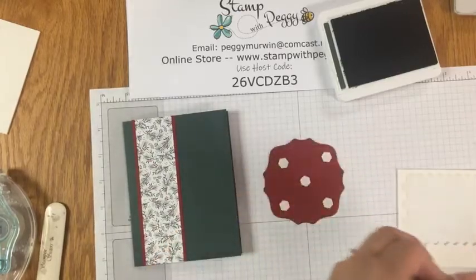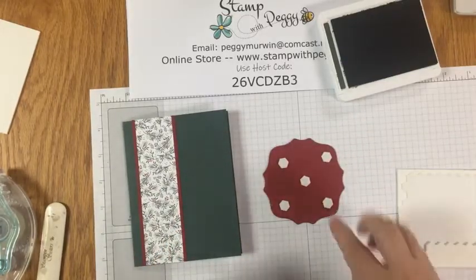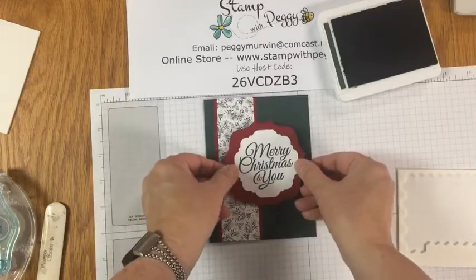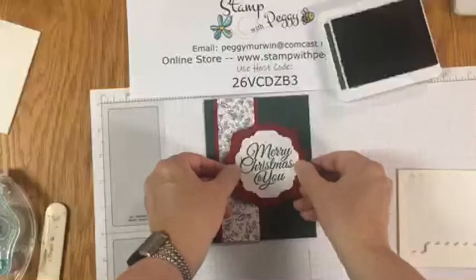Cheryl, I know I think of you every time I do a one sheet wonder, because with all of the cards that you make, this is just perfect to be able to whip out a bunch of cards.